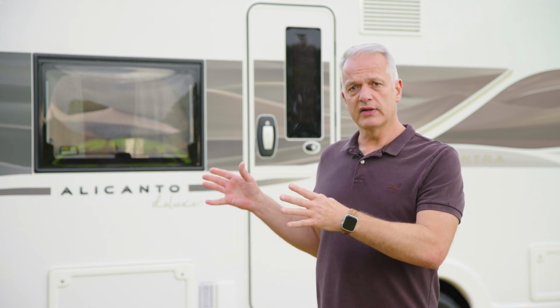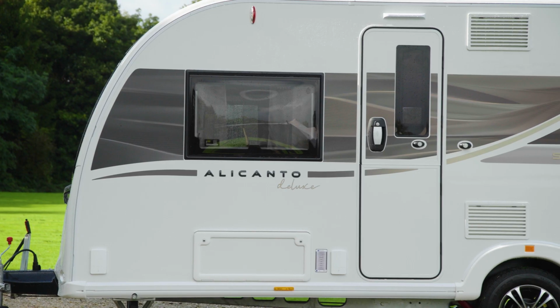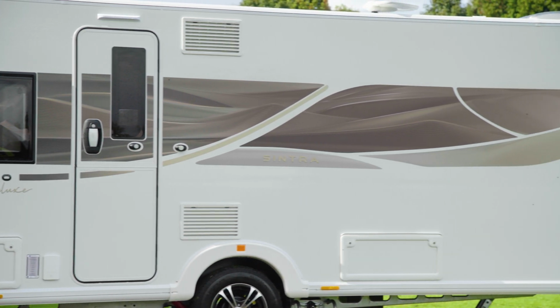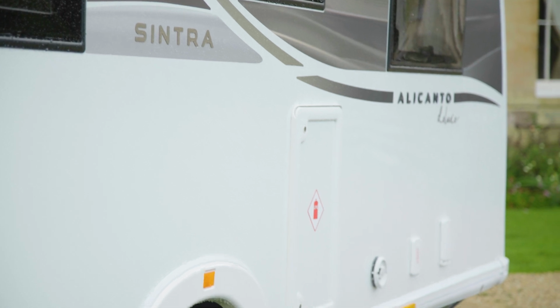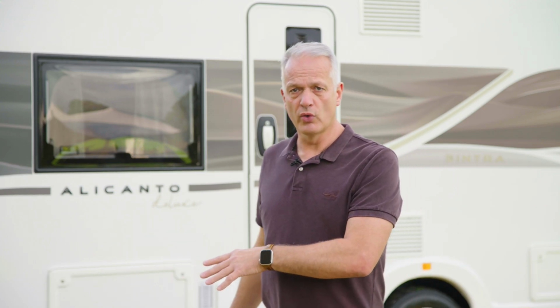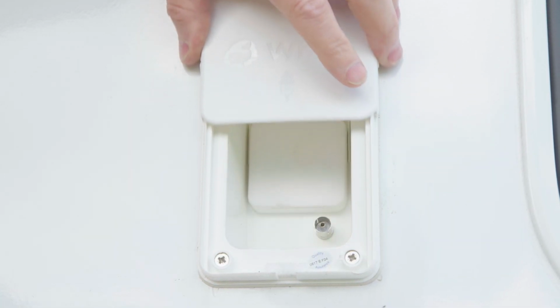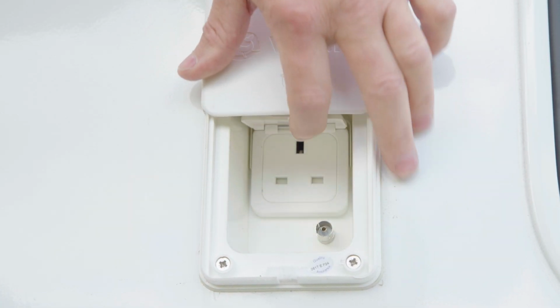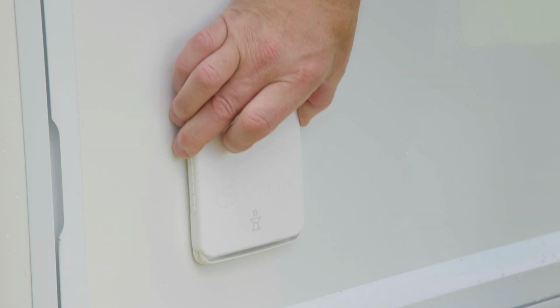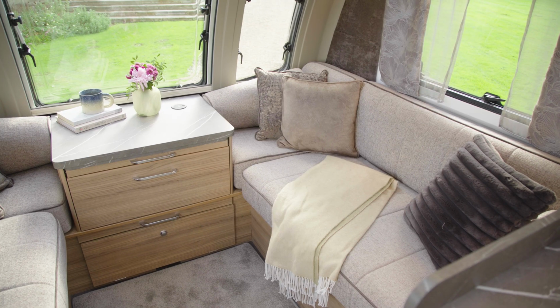Now, while we're stood on the outside, it has new bronze graphics for this year, as well as those diamond cut alloy wheels. Talking of exterior features, your services all go to the offside, so you won't need to have cables trailing through your awning. Talking of the awning, you have sockets here, so if you want to watch TV in the awning, 230-volt socket, TV point, and if the weather's good, that all-important barbecue point. But let's go inside and take a look.